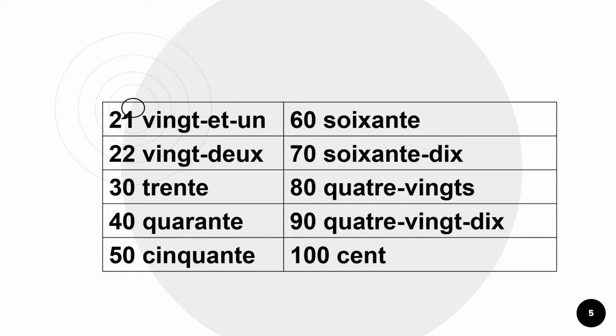soixante-dix-sept, soixante-dix-huit, soixante-dix-neuf, and then next is 80. And 80 is 4 twenties. You know, twenties, you're 20 times 4.